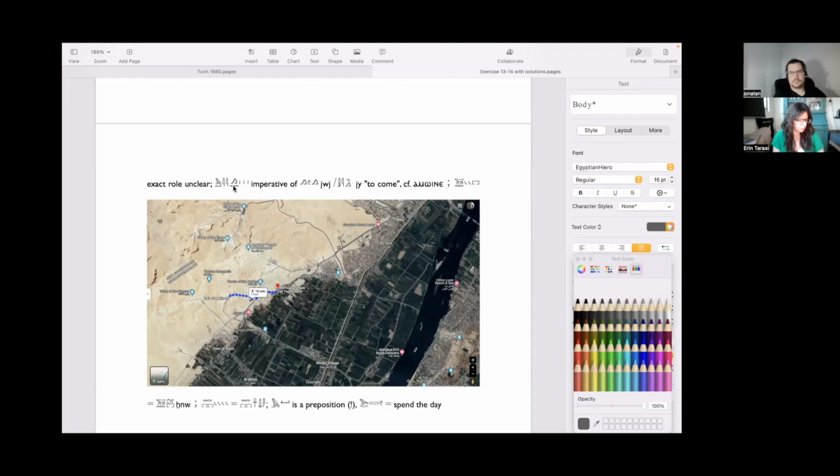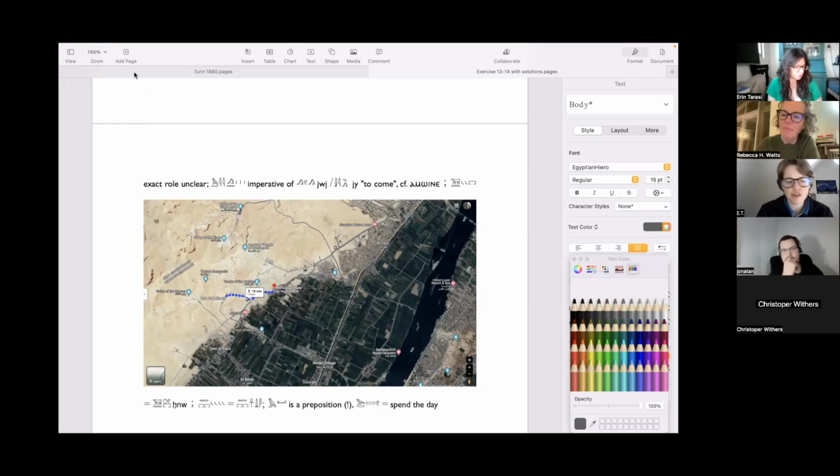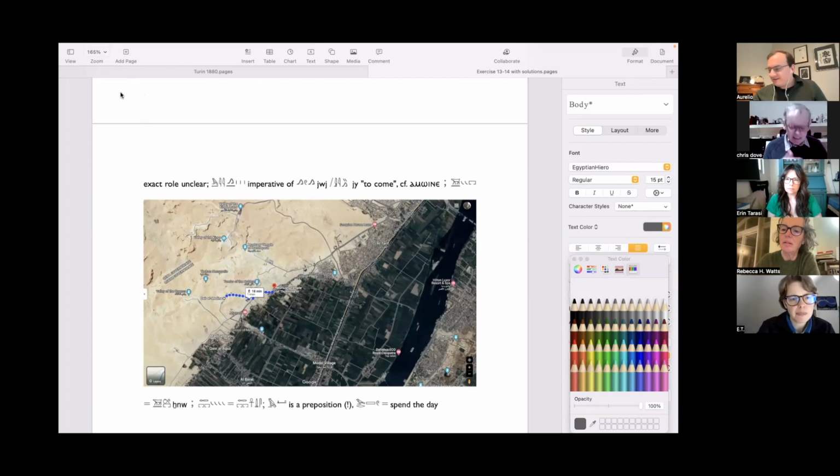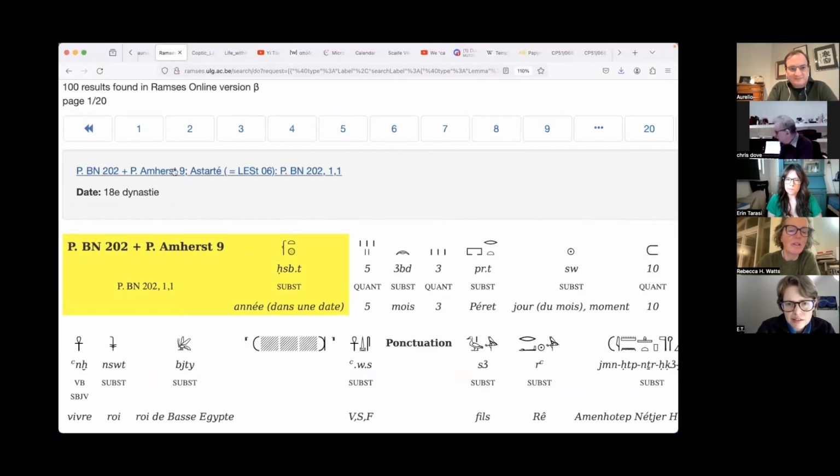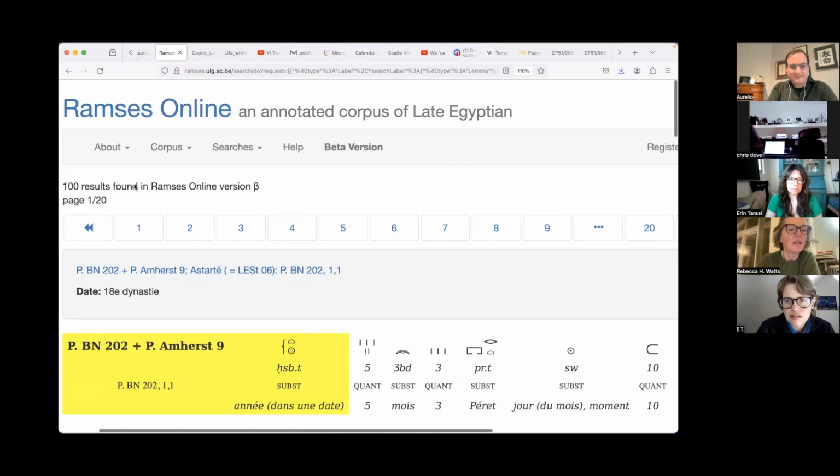I don't know, what is the wall of the ruler called in Egyptian? I think it is Ineb. It is? Okay. But I can't remember what the word for the ruler is. Heka. Heka? Should be Heka. Yeah, should be Heka. Probably. Let's see if it's in Ramesses. I'll look it up.